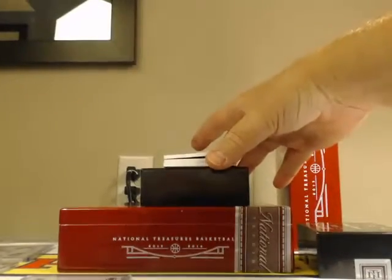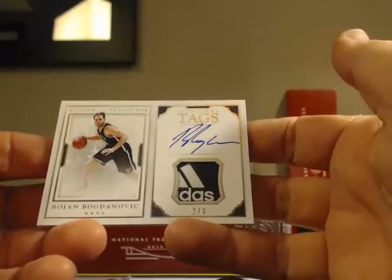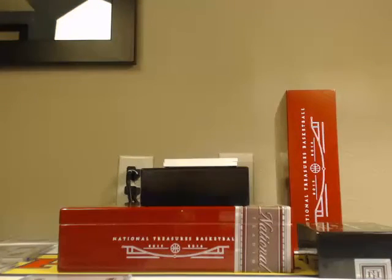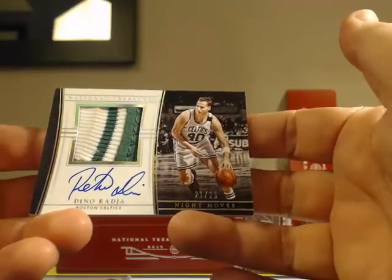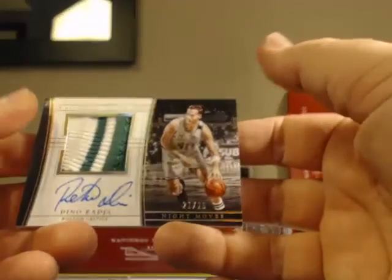Ooh, look at here now. 2 out of 3 tags. Treasured tags. Autograph, Adidas. Bojan Bogdanovic, Brooklyn Nets. Night moves 21 out of 25. Two color patch autograph for the Boston Celtics. Dino Radja.